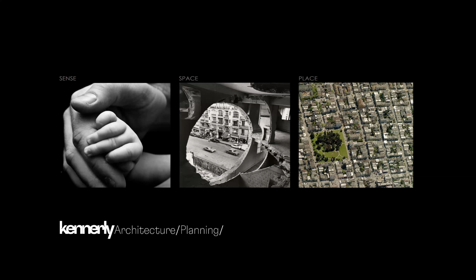Yeah, big coverage. They do a lot of high-end residential. They do some mixed use work.